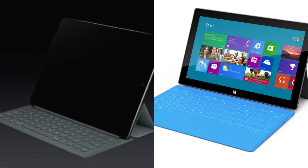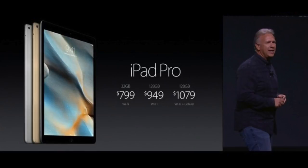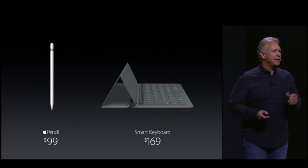Just kind of weird. Apple also announced Apple Pencil. Apple Pencil works closely with the iPad Pro to see how you're moving the pencil and stuff like that. And you can select down to 1 pixel. It's that precise. The iPad Pro starts at $799, and that's for 32 gigs of storage. Then Apple Pencil will be sold separately for $99, and the Apple Smart Keyboard will be sold for $169.